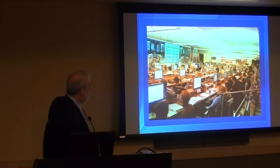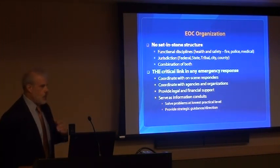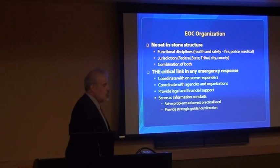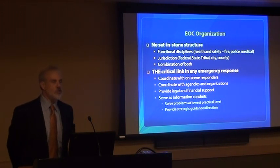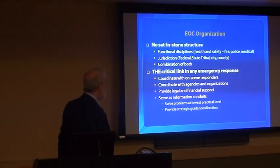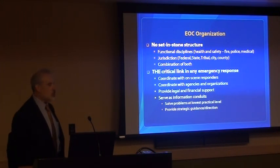This is one example of a fairly large emergency operations center. There's no set-in-stone design of an EOC. In fact, it turns out the CDC Emergency Operations Center is actually larger than the EOC of the US EPA. Each Emergency Operations Center does have functional disciplines: safety and health, for example, fire, police, and medical.